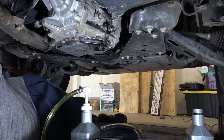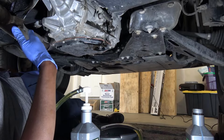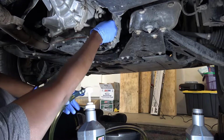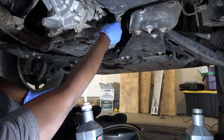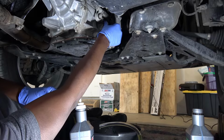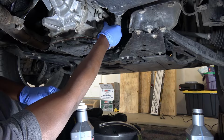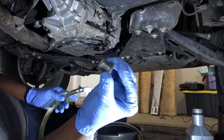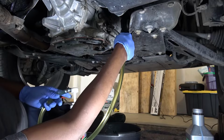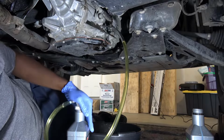Okay, we are back here. Please don't burn yourself. There is a hot muffler pipe beside you here on the left-hand side. So we will open it. There we go. Nothing coming down anymore. Let's stick it in there and continue pumping.